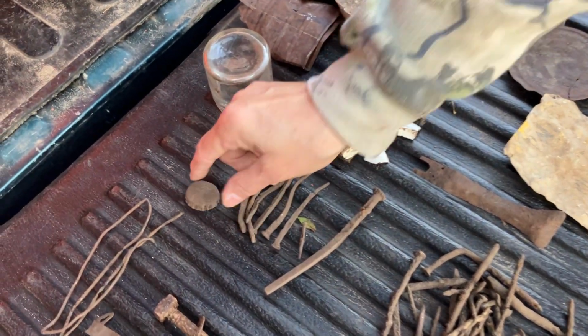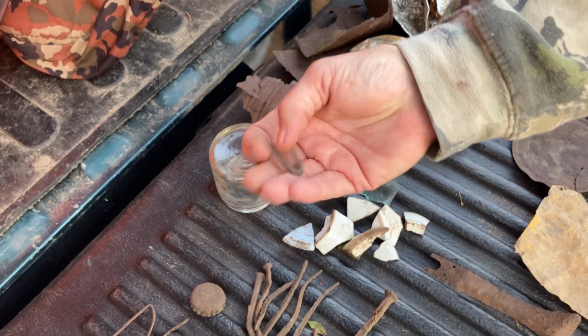A bottle cap and one of these. I always call them a U.